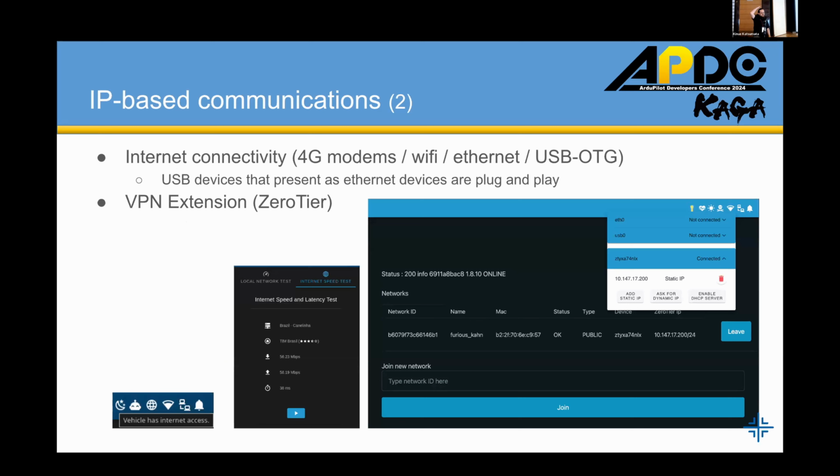And moving on, IP-based communications. Well, that's easy. If you have a USB 4G modem, you can just plug it in and it should just work. Another thing that's very nice is we have a VPN extension for ZeroTier. I was just developing on my Raspberry Pi at home from there, so it's super useful.